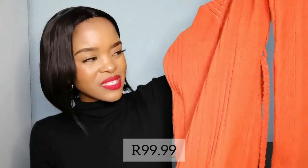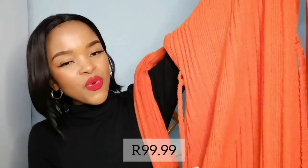The first item is this gorgeous orange dress. Guys, first of all, I'm obsessed with the material. It feels so good on the skin, apart from the fact that it keeps you really warm. Sometimes jerseys are warm, but then they irritate your skin. Not this dress. This dress is gorgeous, guys. Honestly, for me, it's really a 10 out of 10.